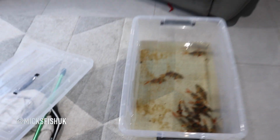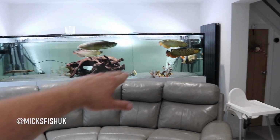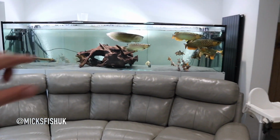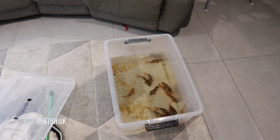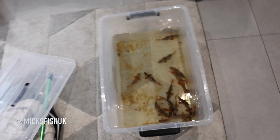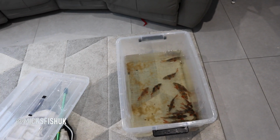And eventually, like I've said before, I really want to do a clown loach sort of only tank with arowanas on top, like real big clown loaches. So that's my plan, so that's why I'm collecting all these fish at the moment. But anyway, I'll stop going on. They've been in this box about 45 minutes, so I want to get them into a tank, so let's get them out in the fish room.